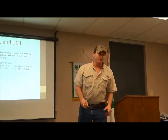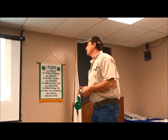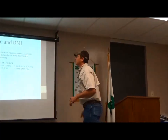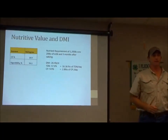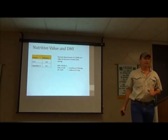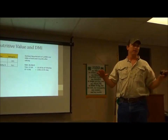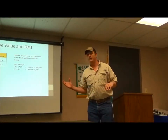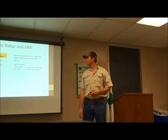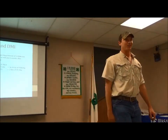The TDN of that grass, the energy in that grass, needs to be 57.6%. And the crude protein needs to be about 10%. So what that breaks down to is every day, she's got to get almost 16 and a half pounds of energy and 2.8 pounds of crude protein. That's for maintenance. She's not going to gain, she's not going to lose. If you wanted to gain, she's going to get more than that. But we're just talking about maintenance. But if you want her to breed back, she better be getting more than that. We'll get to that. Okay.